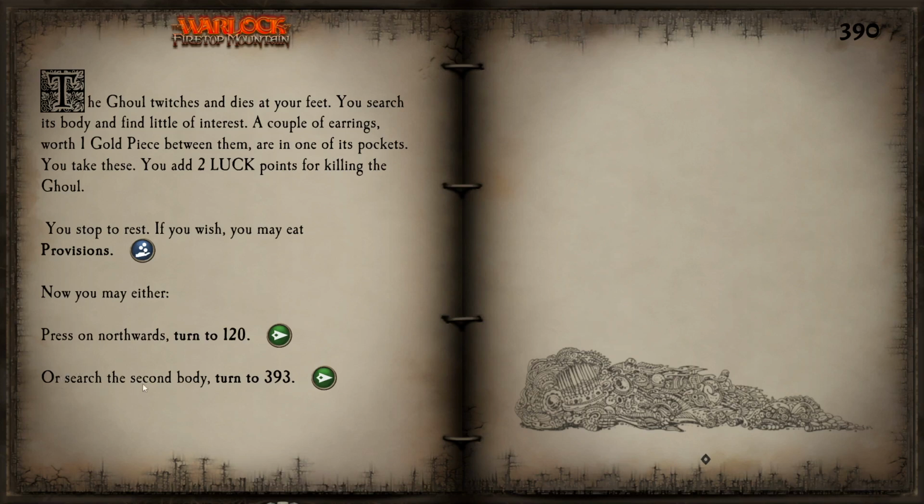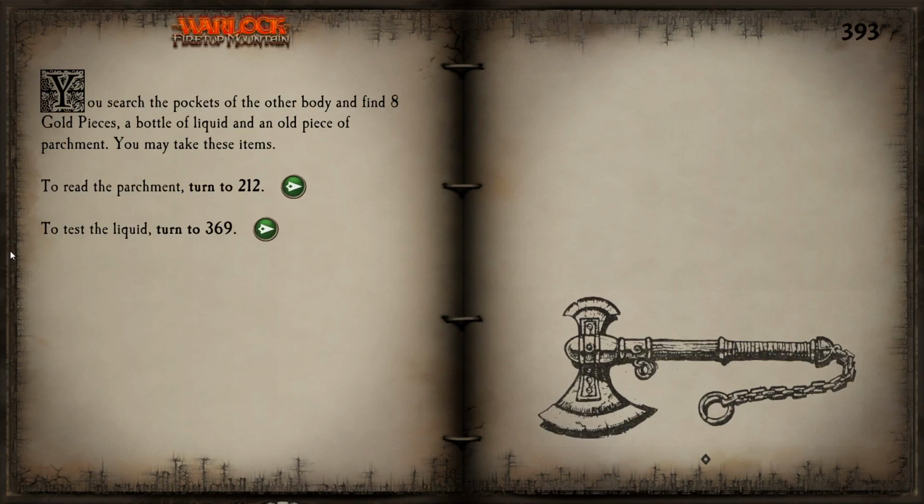Before we leave, let's search the second body. So far this room has been quite generous for us. We search the pockets of the other body and find 8 more gold pieces, a bottle of liquid and an old piece of parchment. We take these items and we are going to read the parchment immediately.